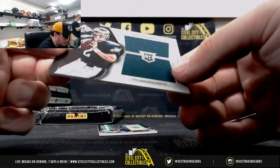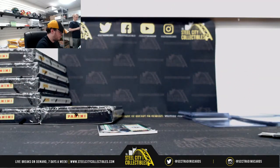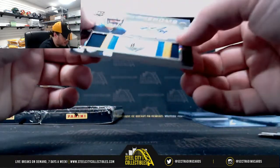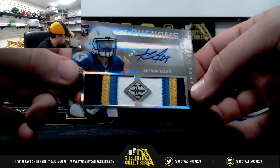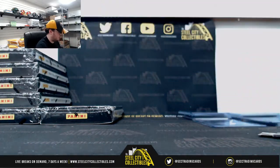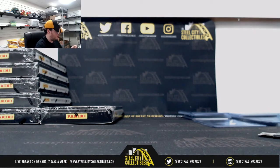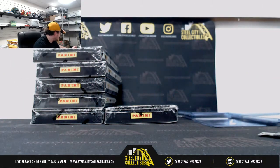Jersey, Matt Barkley, 181 of 199. Number 1, Travis C. Nice one right here, numbered 46 of 49. Phenom's nice patch auto spotlight, Keenan Allen. Number 6, Michael B. Alright guys, before we do those last six here.